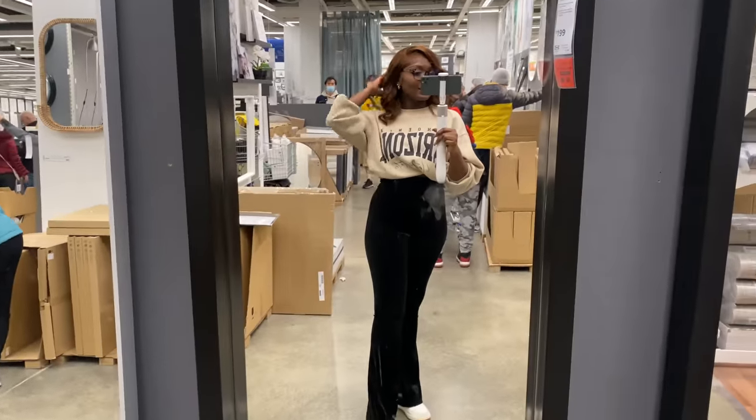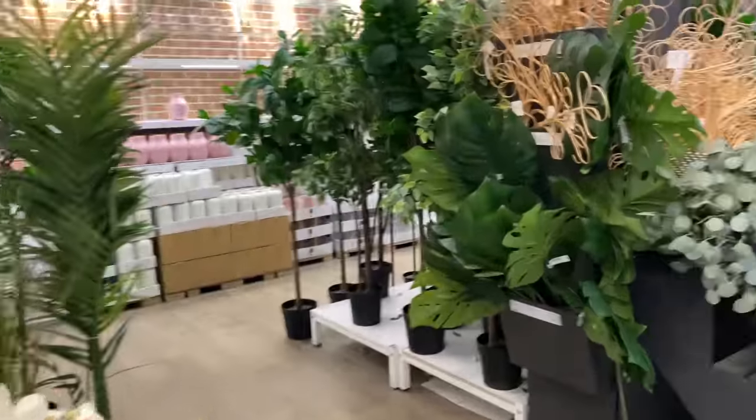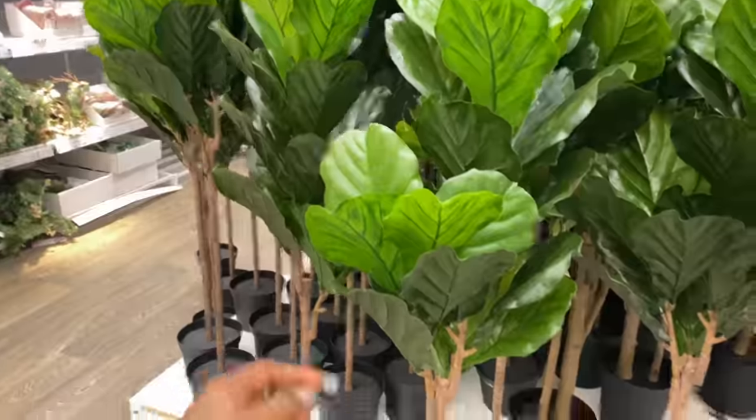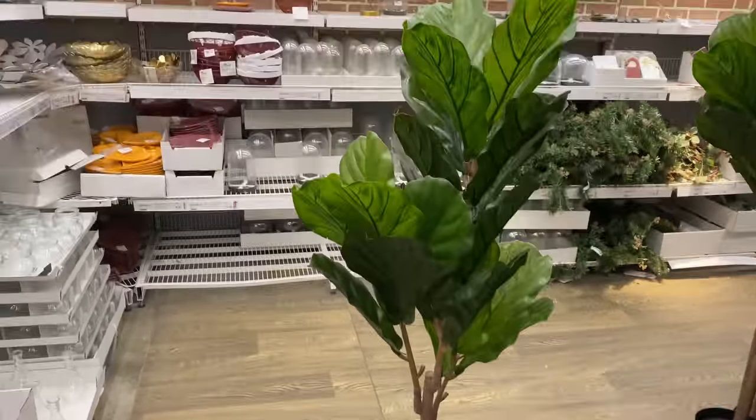This mirror is so nice. Look at this. Okay. This one, let me show you. Put it at the corner somewhere. I think it's gonna be nice.